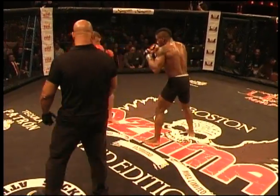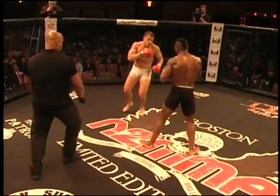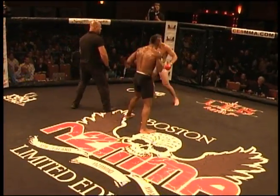Now back again to the jab. Very methodical once he gets back on his feet. This has been a great pace. Yeah. These are 85s. These are middleweights.